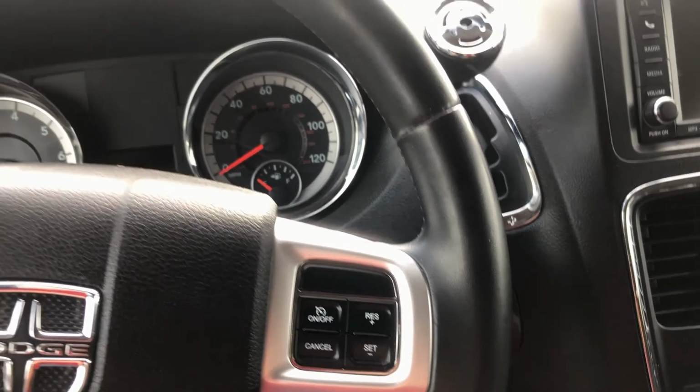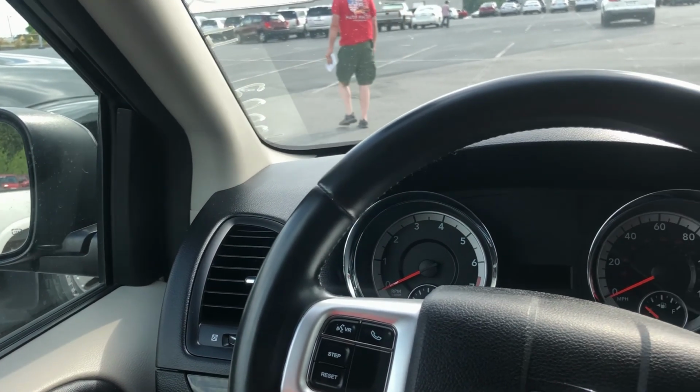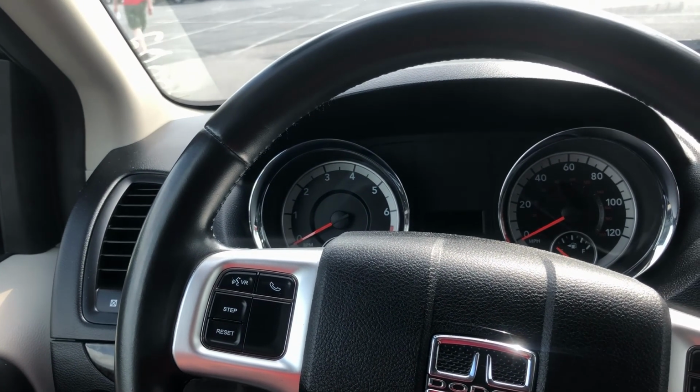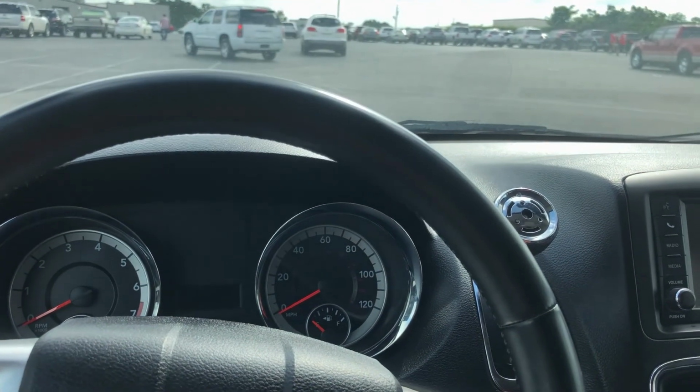All right, folks. This looks like a darn good van, and heated mirrors. Well, it looks like to me it's hard loaded. It's got all the bells and whistles that you'd ever hope. So let me go ahead and move on to the next one.